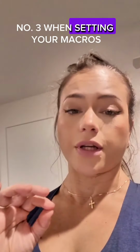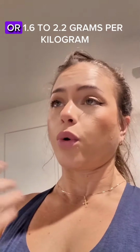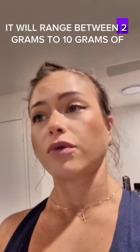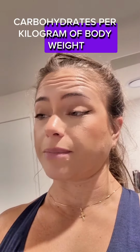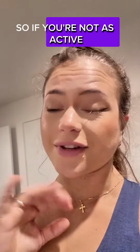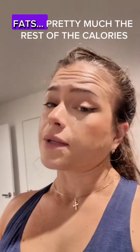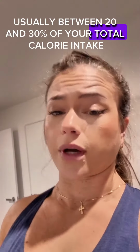Number three, when setting your macros, you want to have some guidelines to follow. For protein, aim between 0.7 and 1 gram per pound of body weight, or 1.6 to 2.2 grams per kilogram. Carbs, depending on your activity, will range between 2 grams to 10 grams of carbohydrates per kilogram of body weight, but this is specifically related to your physical activity. So if you're not as active, aim for the lower range, between 2 and 4 grams per kilogram of body weight. That's pretty much the rest, the calories, usually between 20 and 30% of your total calorie intake.